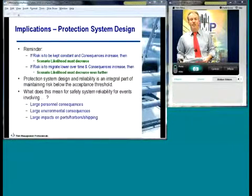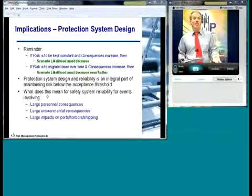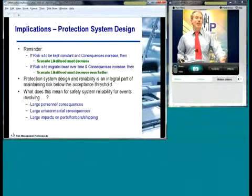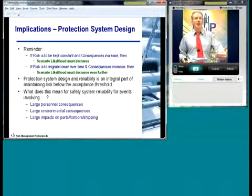And so what does this mean for safety system reliability for events involving large personnel consequences, large environmental consequences, or large impacts on ports, harbors, or shipping? You need to think about the reliability of the system when you put your mechanical integrity program together and the design of the system, so that you can achieve the safety system reliability that's desired.